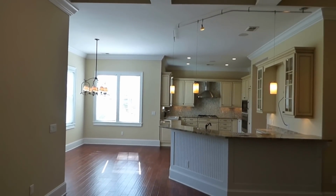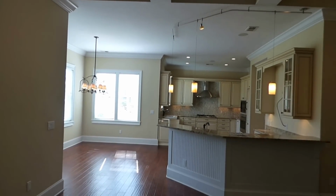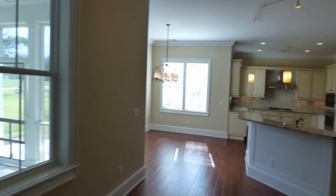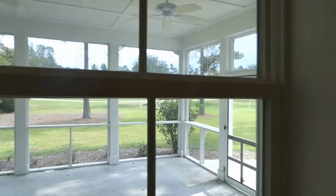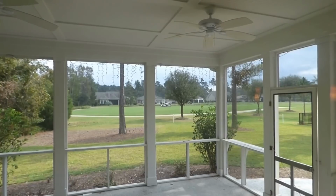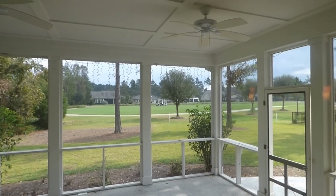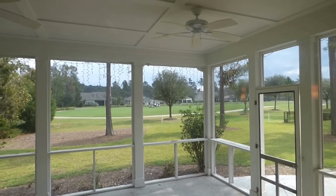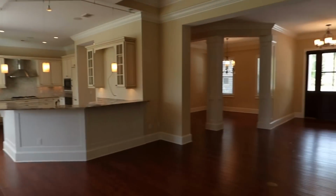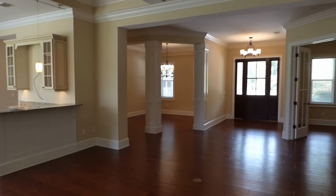We have a formal dining room too. We walked right past it. We'll turn around and look at that in just a moment. And this entire house then faces out onto the Pete Dye Golf Course. Beautiful screen porch. Beautiful day for golf here in Bluffton, South Carolina, here on November 4th.